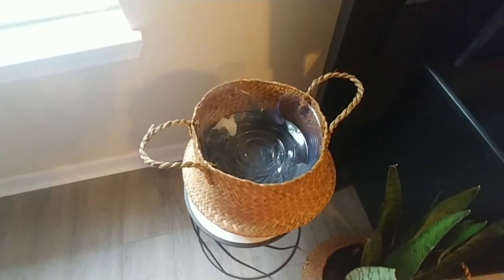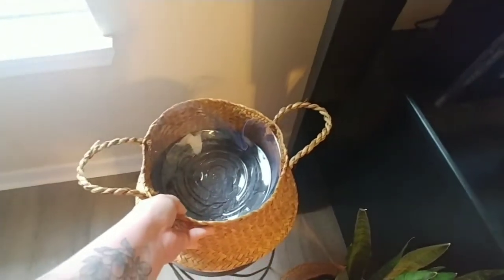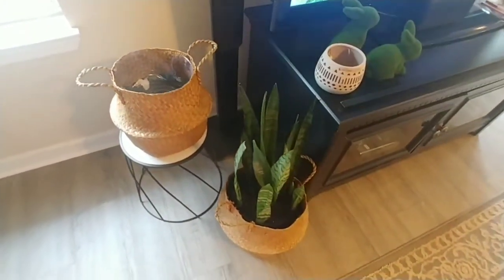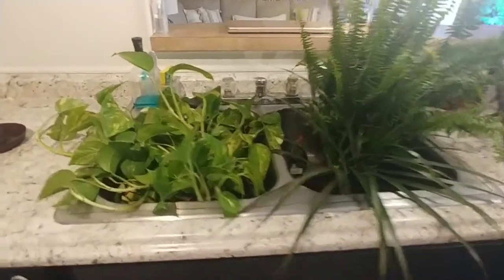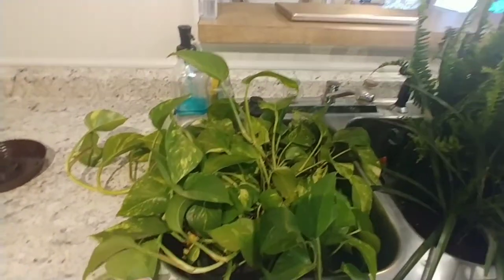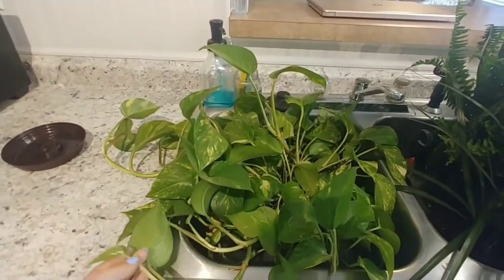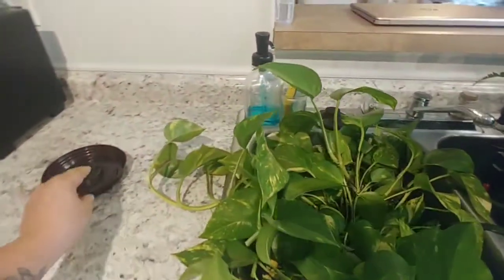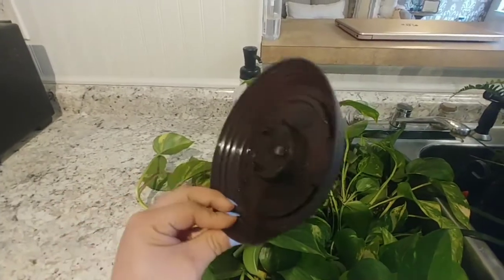So I'm gonna go ahead and grab my plants now and kind of show you what they're looking like. All right, so here they are, and I can already tell that the pothos has perked up a little bit. It's not as droopy as it was. So I'm just gonna go ahead and put this on the bottom of it.